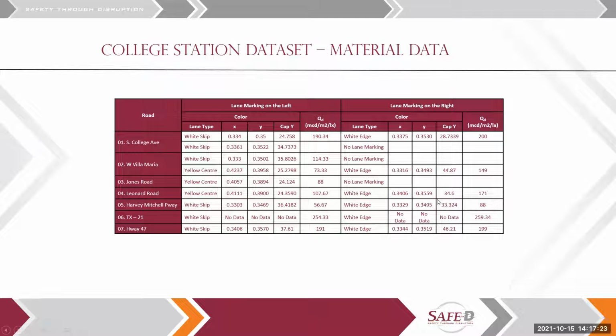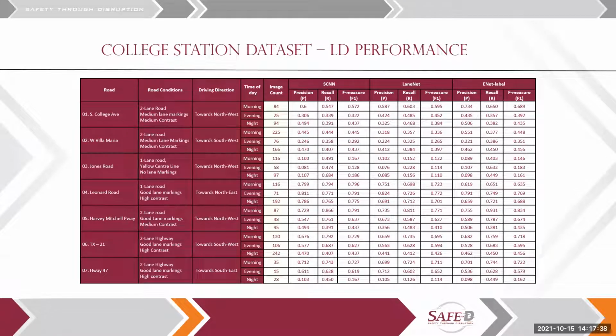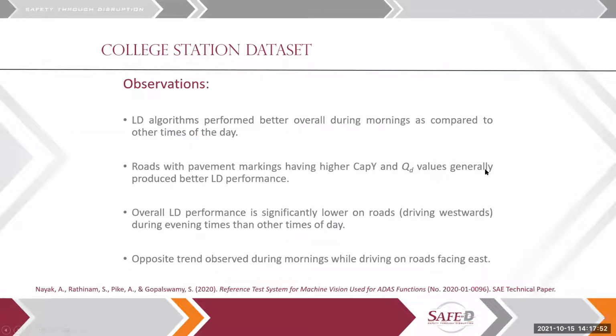I'll not spend much time discussing this. We have all these results listed in the final report that we made for this project. So if you are interested, you can look at that report and you'll get to know more. We evaluated the data using these three algorithms. The algorithms performed really well on some of the roads and really badly on a few of them.